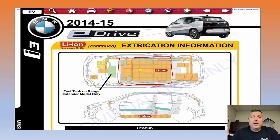And we notice that this battery runs from behind the front wheels to just in front of the rear wheels, from rocker channel to rocker channel on here. And that's going to be the location, again, for our all-electric vehicles. That's where that battery is going to be.